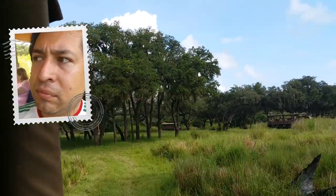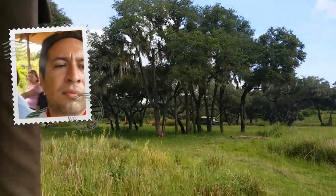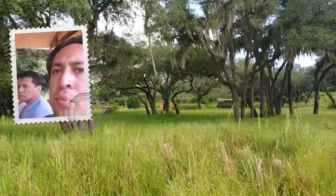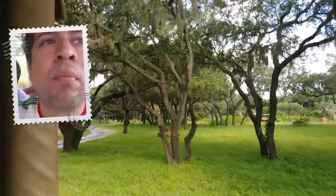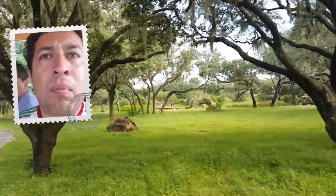I think I see some babies in there. We may get a better look as I go around the corner over here. La jirafa. And the baby's horns haven't grown in yet, so they look a little pointy. Speaking of babies, I think there's some giraffe babies over there too. Let's see if we can get closer.